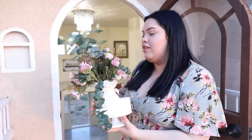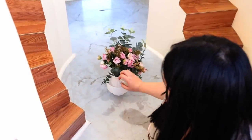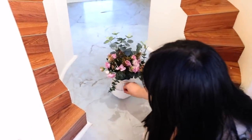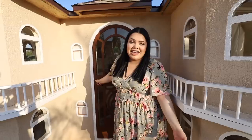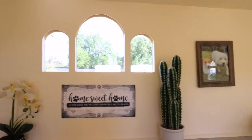Final touches would be the foyer, like the entrance. So I'm gonna try this just to kind of try to replicate what we got. She's kinda cute. Now this is not gonna last a single minute. This is just to make it look cute. You know, once the dogs come in, it's over, girl. Let me show you inside the house. It is now fully decorated, fully furnished, pretty much done.